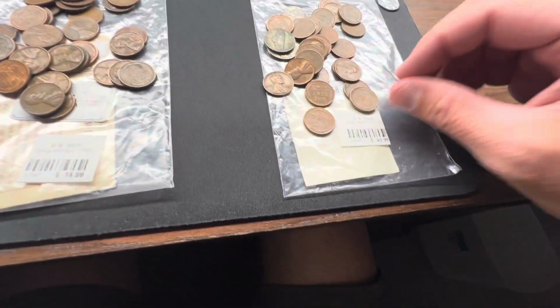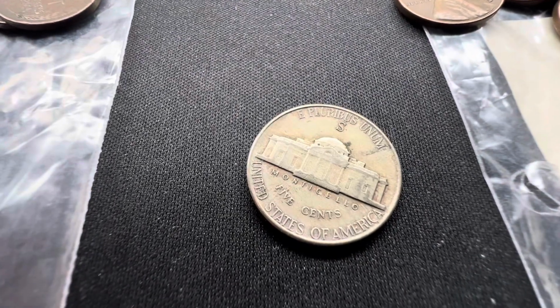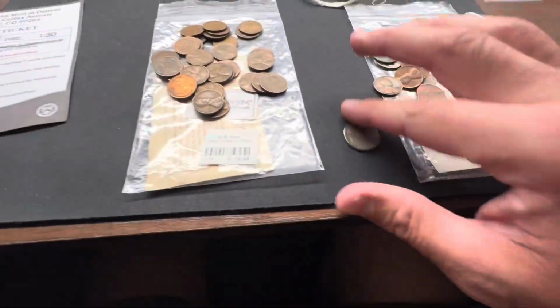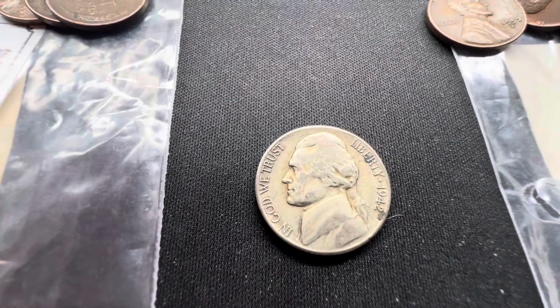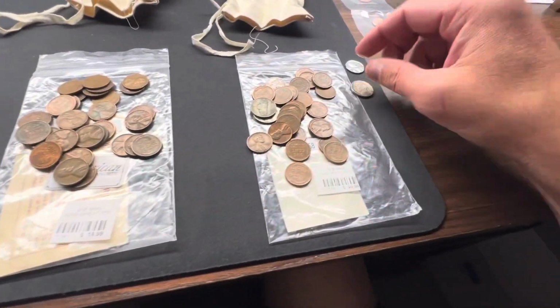Looks like on top here, let me just put it down because my hands still hurt. I got a top here, as you see, that's a San Francisco mint mark right above the Monticello building. That's going to be a war nickel. So that gives us a 1942-S war nickel. Got some hairlines on there, not really much gouging or whatnot. It's pretty nice, so set that one here.